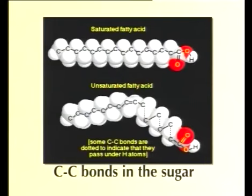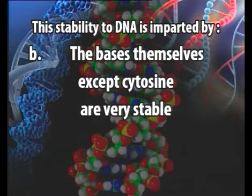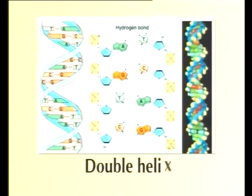The carbon-carbon bonds in the sugar are resistant to chemical attacks under all conditions except strong acids at very high temperatures. The second reason is that the bases themselves, except for cytosine, of course, are very stable. And the third important reason is that the double helical structure of DNA provides the bases with hydrophobic rings with a great protection against chemical attacks. The hydrophobic structure of the bases causes them to stack so tightly that water is almost completely excluded from the stacked array. And this keeps at bay all water-soluble compounds or molecules from reaching hydrogen-bonded charged groups and creating any problems or disturbance there.